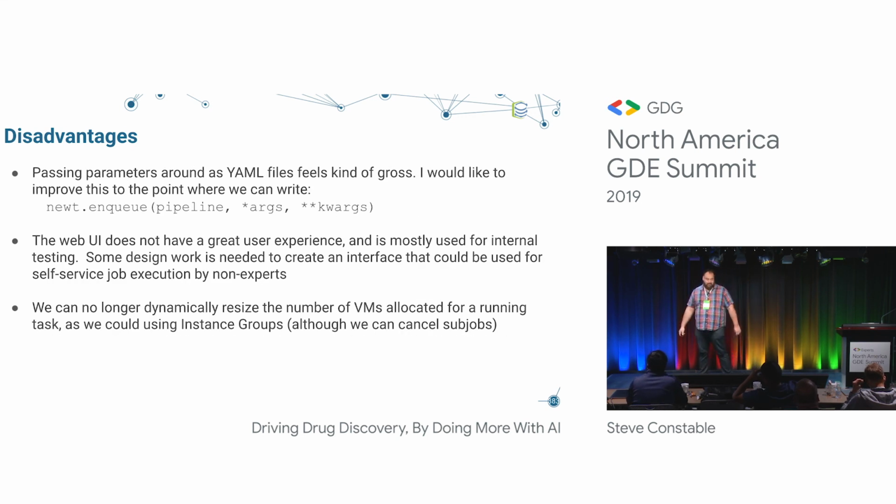There are disadvantages, unfortunately. I'm not in love with the idea of passing parameters around as YAML files. It's not a great solution, but it does work. I'd like to improve this to the point where you can literally just call the enqueue function with the name of a pipeline and your arguments in Python, and everything else will be handled for you. In addition, the web UI is not great. It doesn't have a great user experience. It's mostly used for internal testing. We want to have some design work done to make something that's truly usable. We had the idea of having some internal staff who were not computational people use this to get some work done, and I shot that down immediately. I was not going to have that happen. And also, it's not easy to dynamically resize the number of VMs anymore, as we could using instance groups, but we can cancel subjobs, which is nice.